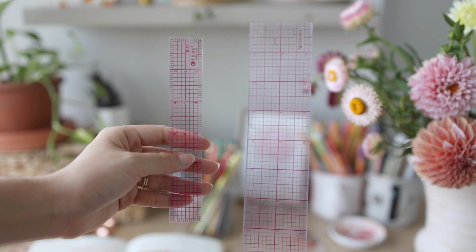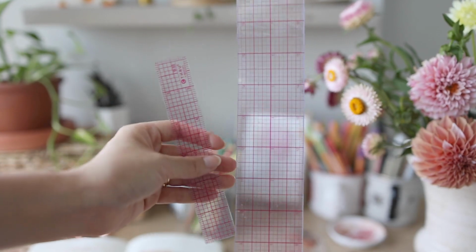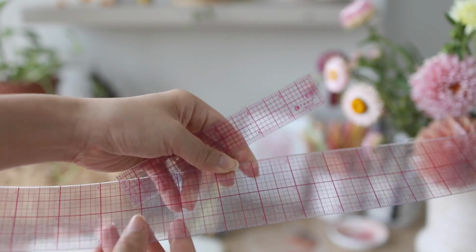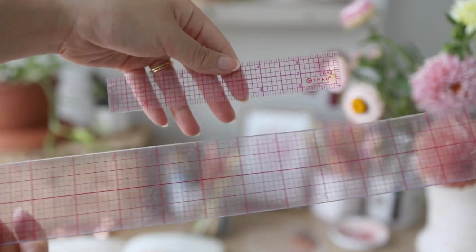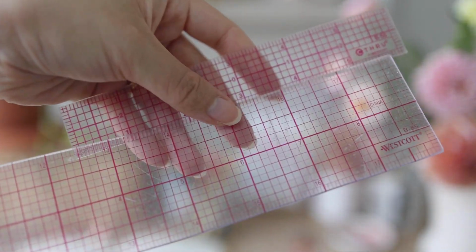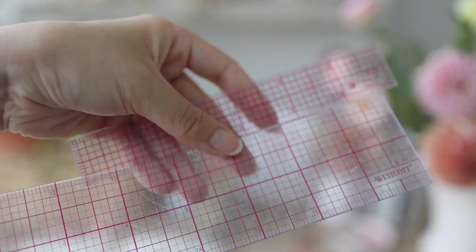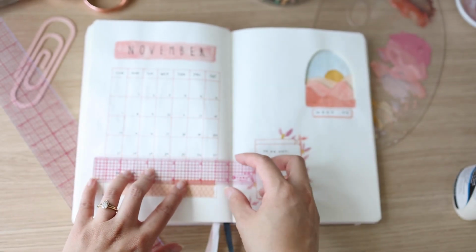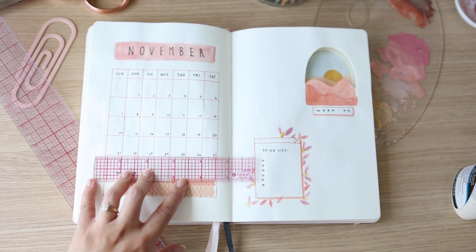I have to talk about these rulers because they make my life so much easier. I started using these Westcott rulers when I was learning pattern making in college. Because they are transparent, it's so easy to measure and scale up with these. Also, the little one is perfect for bullet journaling, but get this only if you want to make your life easier.